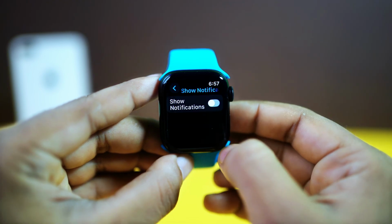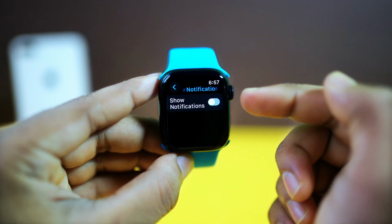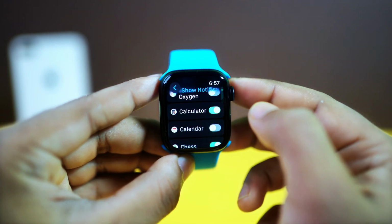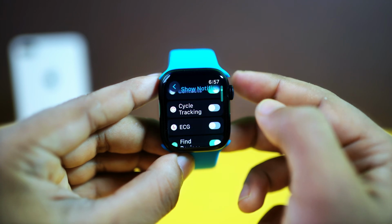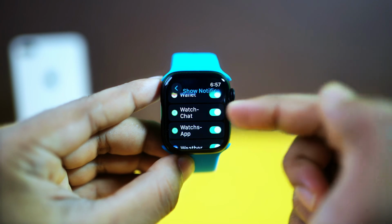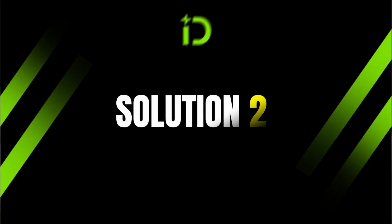Now make sure to enable Show Notifications. Scroll down and toggle on the WhatsApp app to get notifications from. And also enable these settings from your iPhone Watch app as well. Solution 2. Change WhatsApp notifications from iPhone.